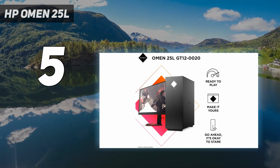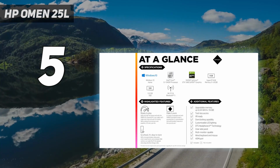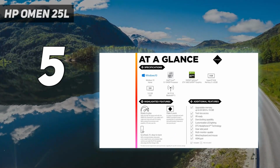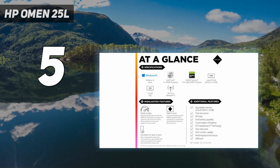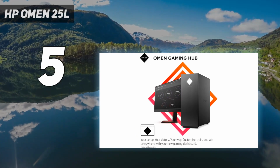Just keep in mind that we're only recommending the base configuration here. Anything above that, and you're already walking into the mid-range category. If you have a bit more flexible budget, then by all means, look into a higher configuration. But if you want this gaming PC at a budget price, you're gonna have to stick with its entry-level model.